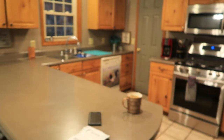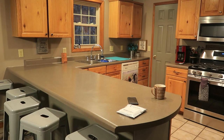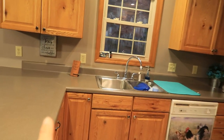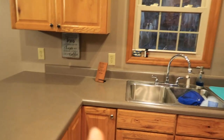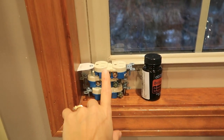So this is my kitchen. This is what it usually looks like. It's very simple, very plain. I don't like a whole lot of stuff out because I don't like mess. I keep my little holder over here that I put my phone on that my husband made. This is the husband reminder pile. My husband got me some outlets for the walls and he's gonna replace those.